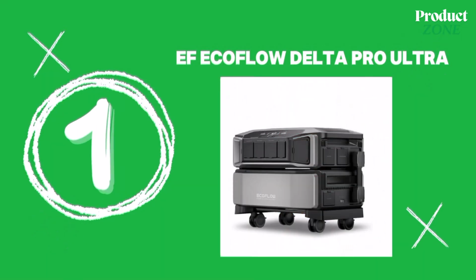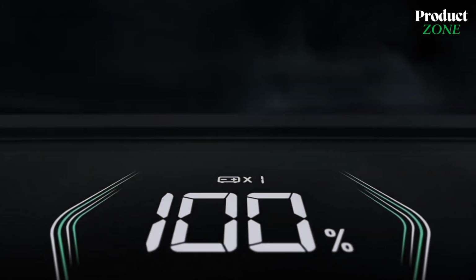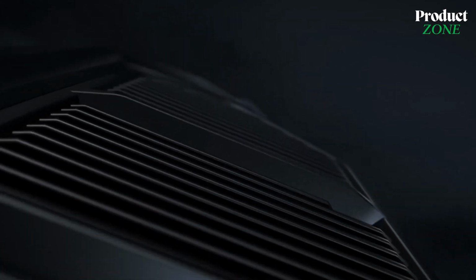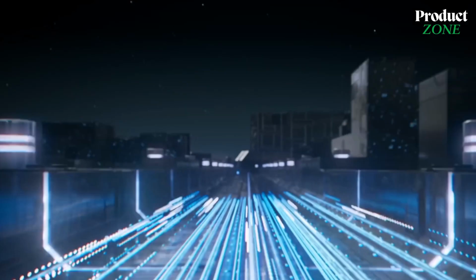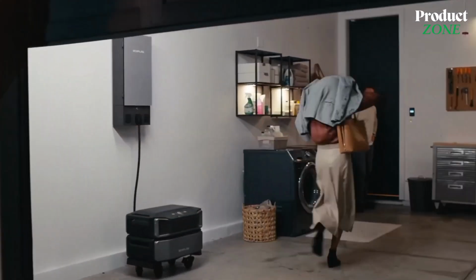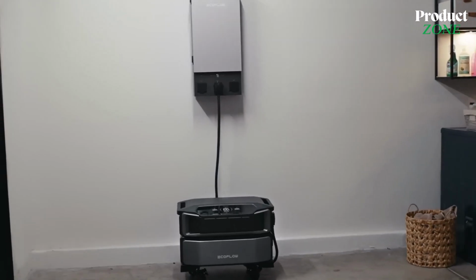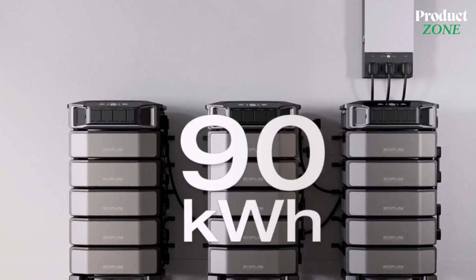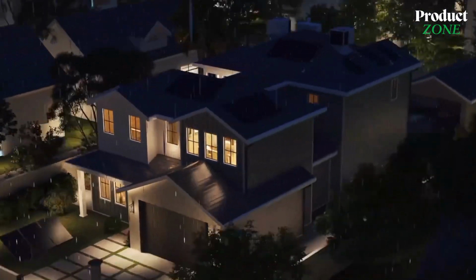And finally, the number 1 spot goes to the Ecoflow Delta Pro Ultra. For whole home backup and unbeatable energy security, the Ecoflow Delta Pro Ultra takes the crown. With an incredible 7,200 watt output, it powers even heavy-duty appliances like central AC units. Expandable up to 90 kilowatt hours, it can provide over 30 days of essential power for an average household.